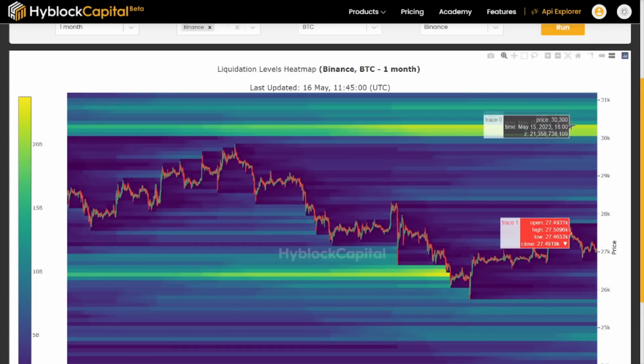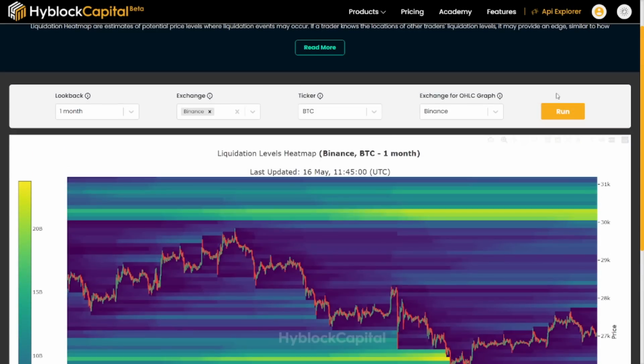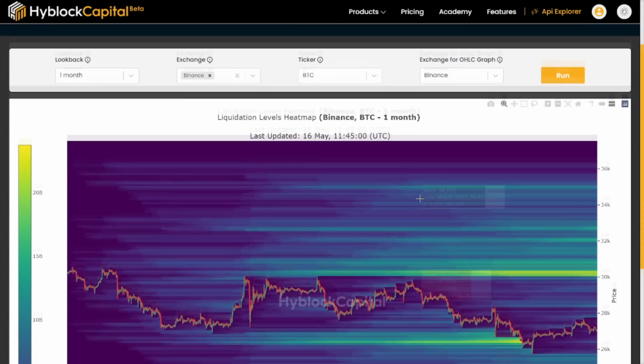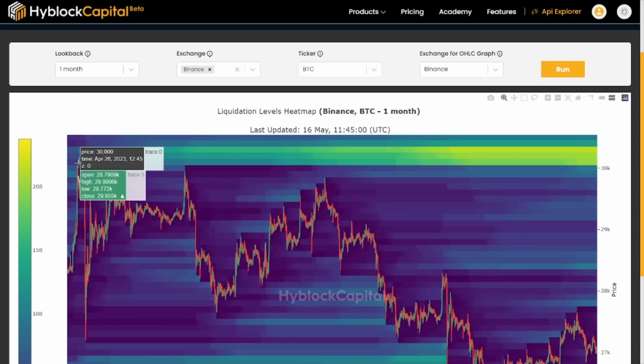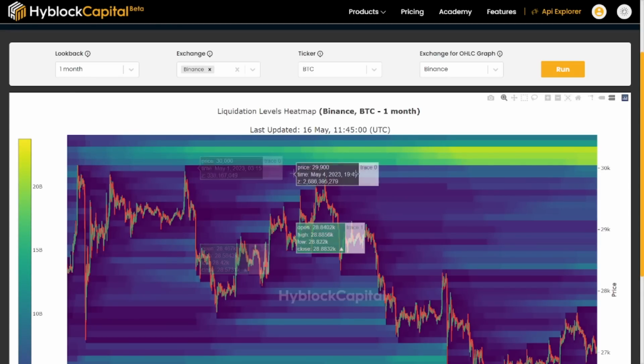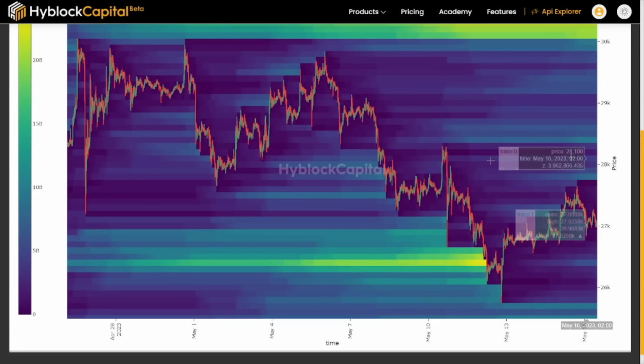You can see a cluster of liquidations at 30,300, but again, that's above previous highs. I think you'll be able to see it here very easily. Okay, you can see that those were your highs. That's a resistance zone, and above resistance you have all these liquidations. So it makes sense.